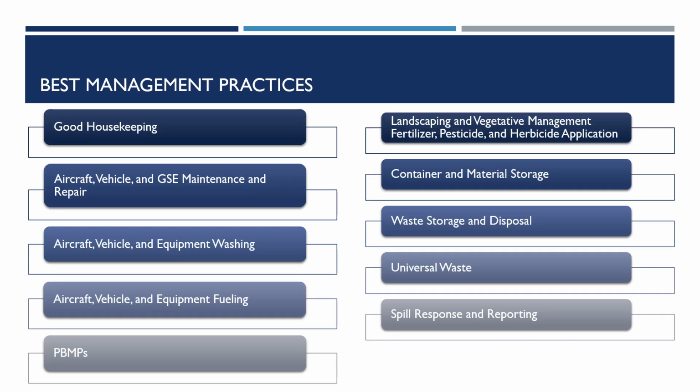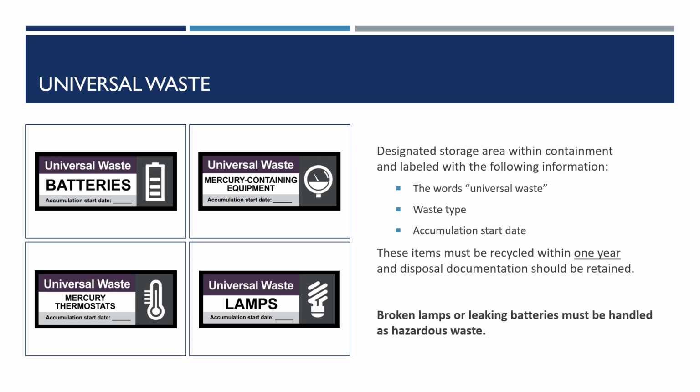Universal wastes. Designated storage area within containment and labeled with the following information: the words universal waste, waste type, accumulation start date. These items must be recycled within 1 year, and disposal documentation should be retained. Broken lamps or leaking batteries must be handled as hazardous waste.